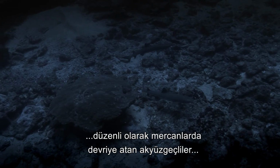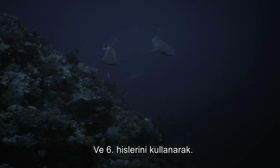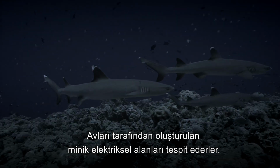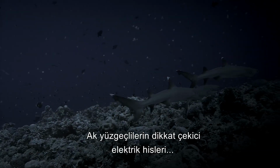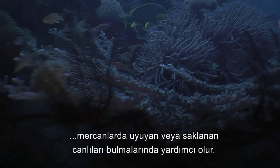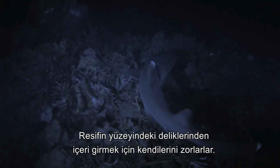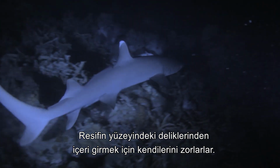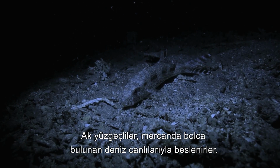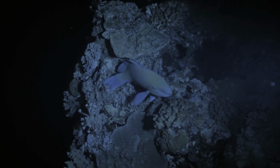Methodically patrolling the coral reef in loosely organized groups, white-tip reef sharks hunt by smell and by employing their sixth sense, detecting the faint electrical fields generated by their prey. The white-tip's remarkable sense of electroreception allows them to locate creatures hiding or sleeping within the coral, forcing their way into the holes of the reef face, often with enough vigor to break the coral and damage their own skin. White-tips feed on the plentiful aquatic life sheltering within the reef, like goatfish and parrotfish.